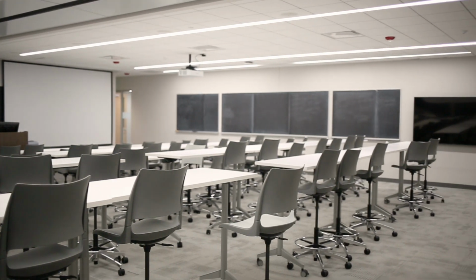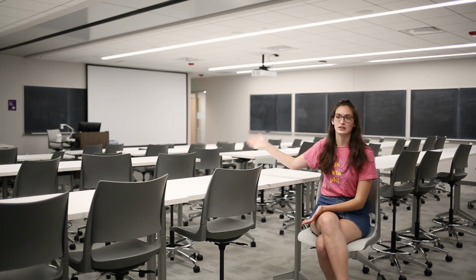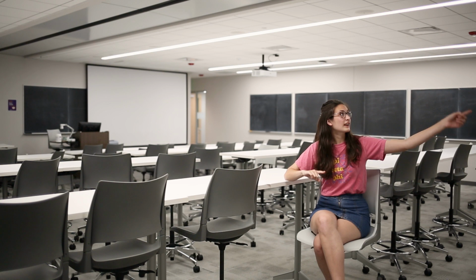So one of the really cool things that also was renovated are these new classrooms. There are 5 new classrooms on this floor of SMAC. The one that we're in right now is the Pillsbury classroom, which was named after Professor Wilbur Pillsbury. Now, this is the largest of the classrooms. Both sides pretty much look the same. This can actually fold into 2 different classrooms. There's a wall that can fold down.